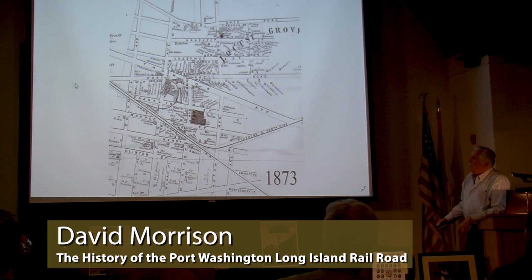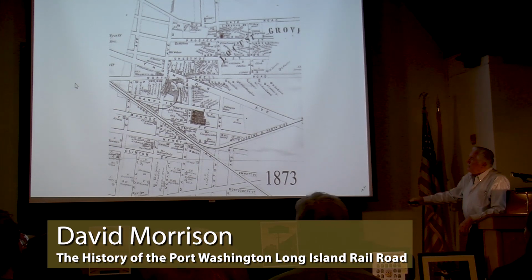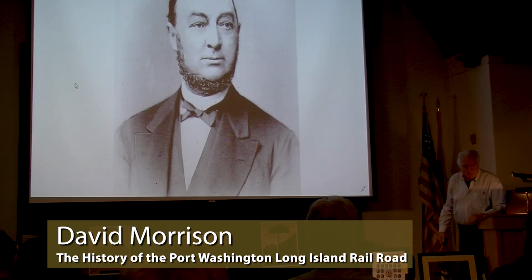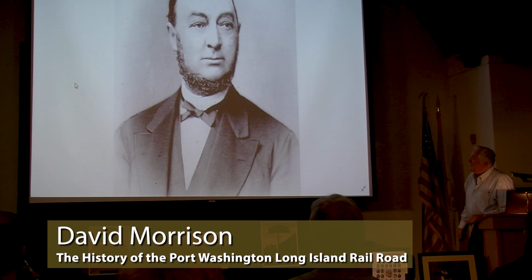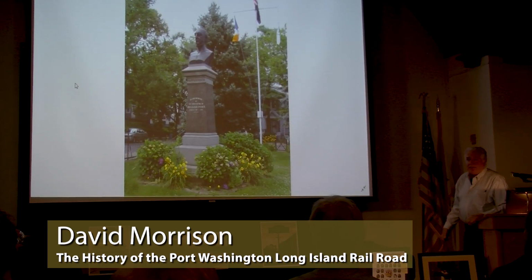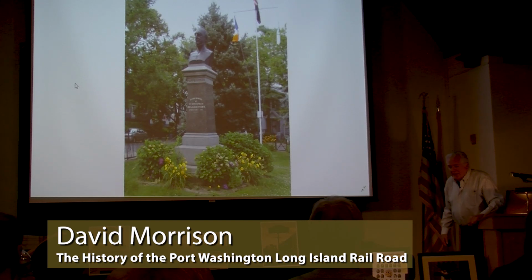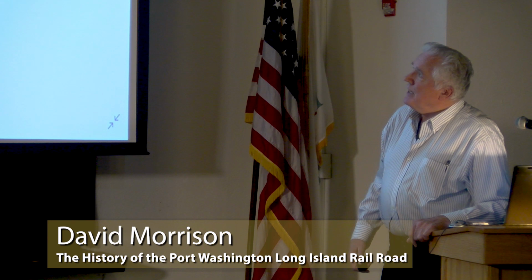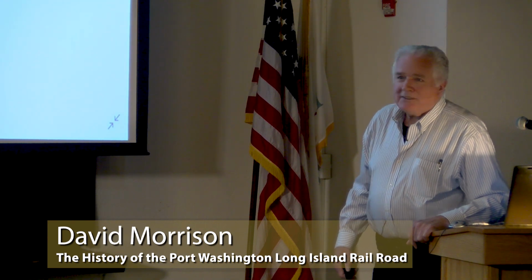Here's a map in 1873 showing the Flushing and North Side Railroad. There's Poppenhusen, I think the name is, and he built the Flushing and North Side Railroad. There is a monument to him in Queens. Not sure the exact location. College Point, yes, thank you.